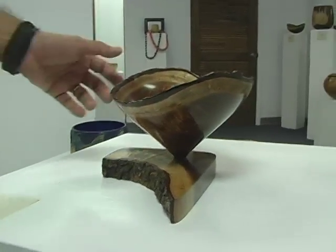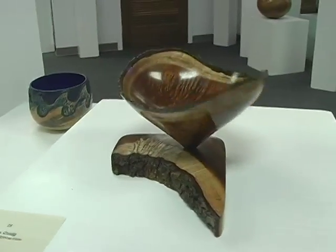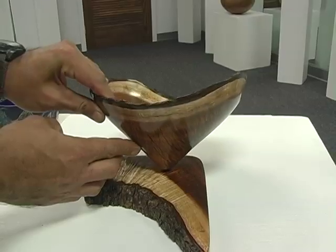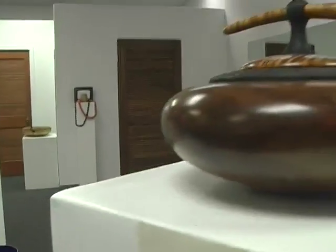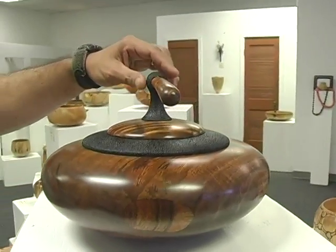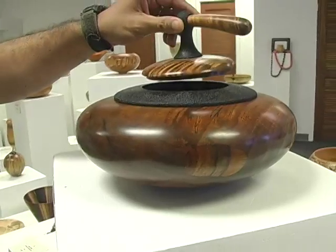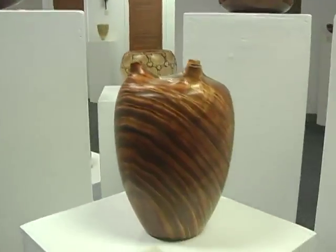We got a piece here, magically stands up using magnets. Two-piece bowl made out of some great curly koa. And another very nice, I guess you can call this a finial lid, a lid with a finial. Love that artistic form. Nice fit on that.